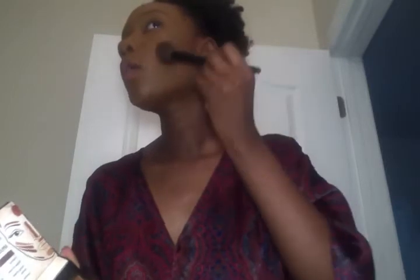I'm going to start to apply this to the hollows of my cheek with this brush. I really like this shade because it's not too dark and it looks really, really good. I haven't contoured in so long either. But to me, this is like a bronzer because it's a little red tone, but it looks really good with my skin. So y'all can see that right there. Also gonna take the same powder and put a little bit on the sides of my nose.